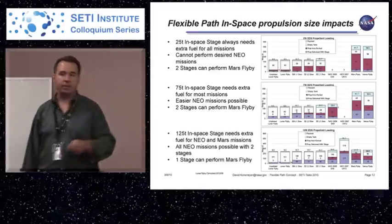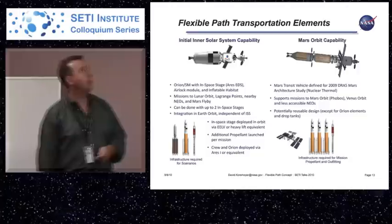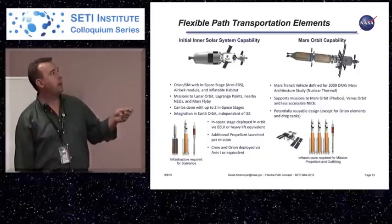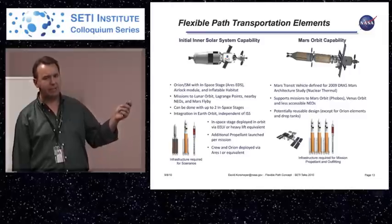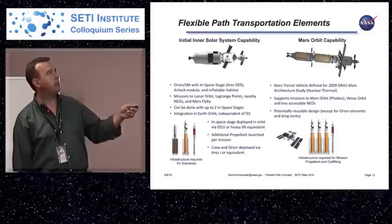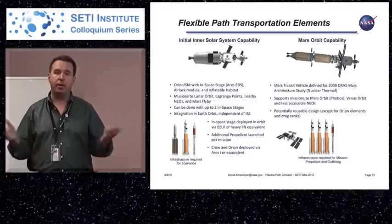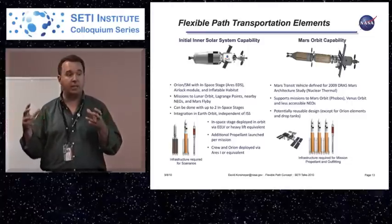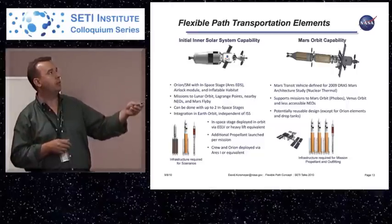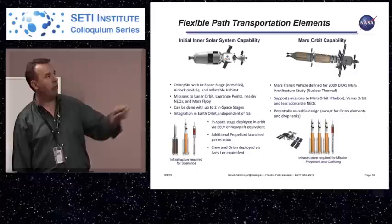Okay, next slide, please. So, here's the cartoon picture of what I'm talking about. For the initial inner solar system capability, this is called an in-space stage, also sometimes called an EDS or an Earth Departure Stage, lots of acronyms for that. This is a picturesque version of an inflatable habitation volume. Think 2 to 3 times the hab volume of a tin can space station, but very useful. And then, of course, our lovely little CEV, which is actually the command module and the reentry module for the crew back to Earth.